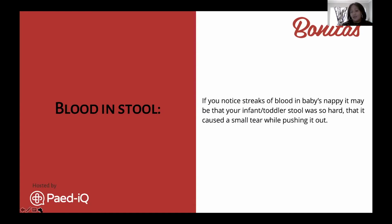Blood in the stool. So if you notice a streak of blood, it is due to the tearing of the anal cavity, and that is due to the pushing and this hard stool trying to pass through. So if you do see it, Mom, I know it feels very alarming. You can just change the nappy, wipe off, and put a nice barrier cream by the bum and around the anus, just to comfort baby a bit.